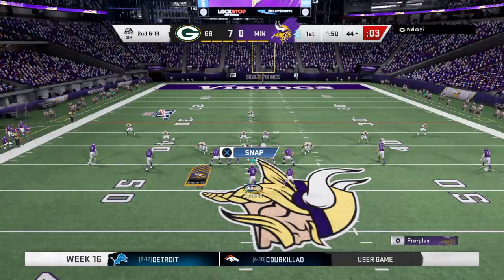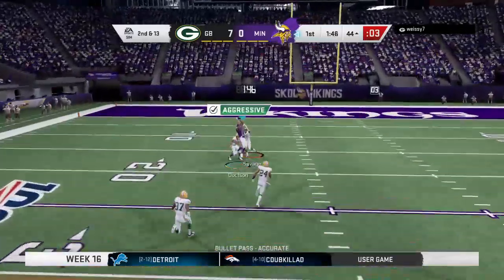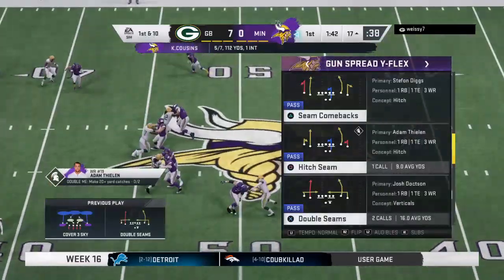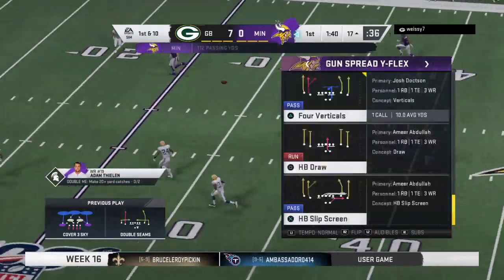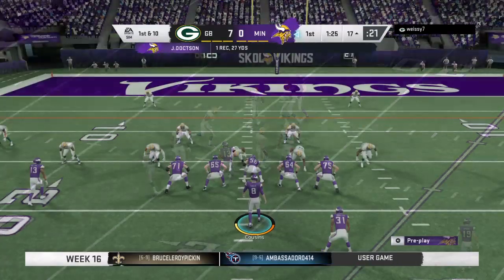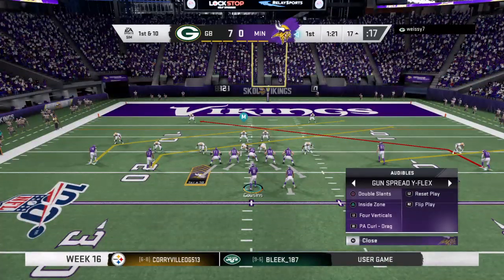Yellow, yellow, yellow. Now on 2nd and 13. Cousins. That's caught inside the 20. And this is going to result in another first down as the tackle's made at the Packers' 17-yard line. Cousins now already over 100 yards passing in just this first quarter.